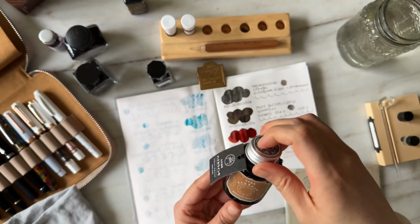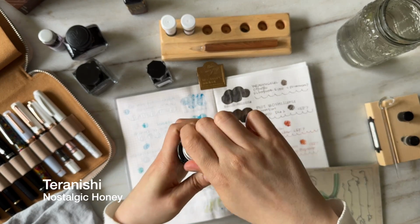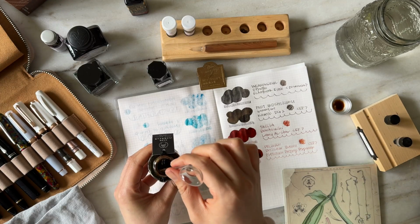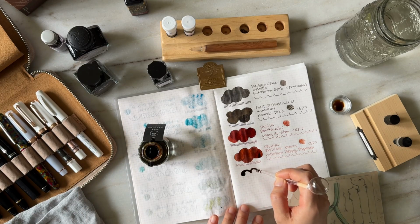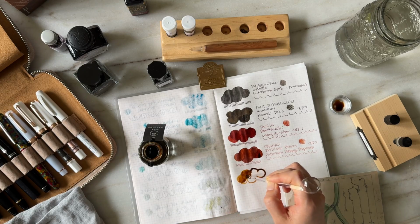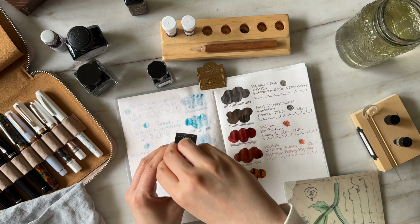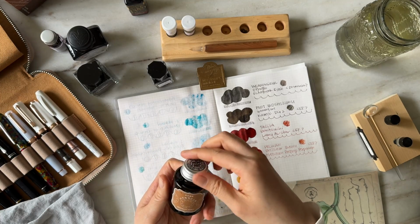I don't need that sort of paper blotter. Now this is an ink that I've had for a while, and just because I've had so many other inks, I haven't yet swatched it. So this is the first time that I'm swatching it, and I'm so happy with it. This is Teranishi Nostalgic Honey, and this is a beautiful, rich, golden honey, golden brown, maybe I would say like a brown gold color. It reminds me of Waringul Kyunghee, which happens to be one of my all-time favorite inks.